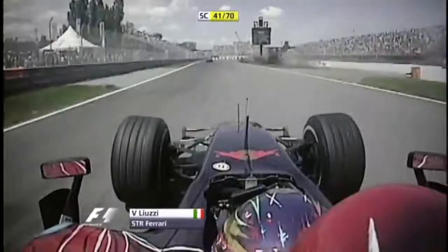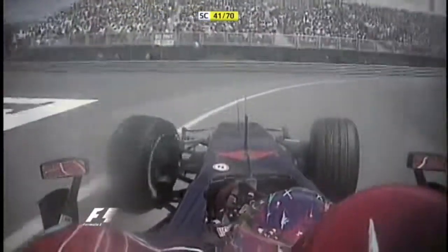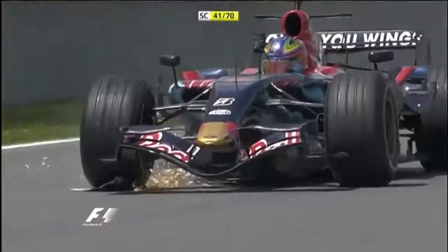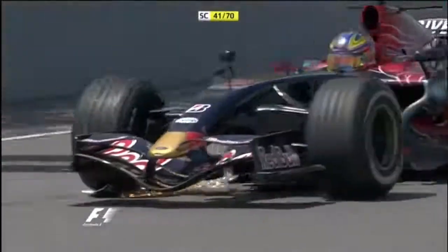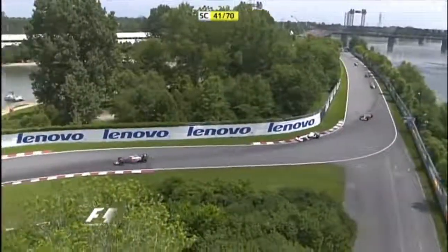Look at all the debris. That's Kubica's accident, as seen by Tonio Liuzzi. Debris everywhere. Flying wheels. And, surprise. That's what happened. A carbon fibre body part getting stuck under the right front wheel of Liuzzi. You'll have to come in and clear that.